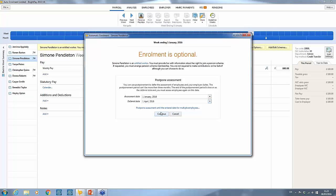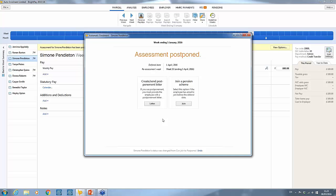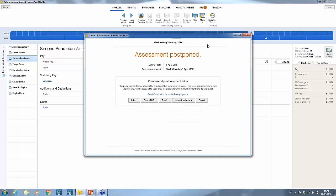If you would like to postpone a number of employees at the same time, simply click postpone assessment until the entered date for multiple employees, and you can select them all at the same time. Likewise, BrightPay will also automatically create your postponement letters that need to go to employees who have been postponed. And again, they can be printed, exported to PDF or emailed, and also marked as done. And again, you have the option to batch process those letters as well, like so.